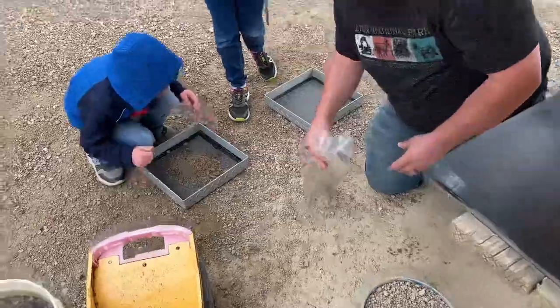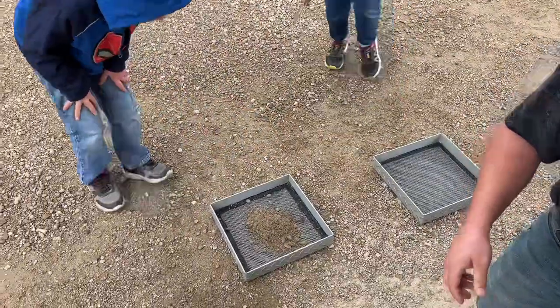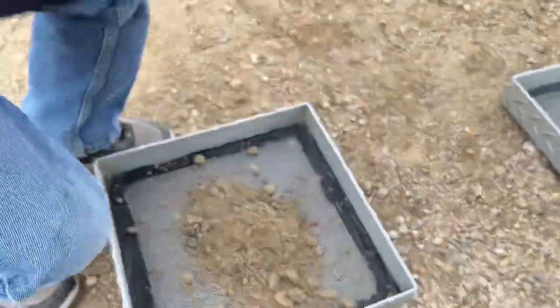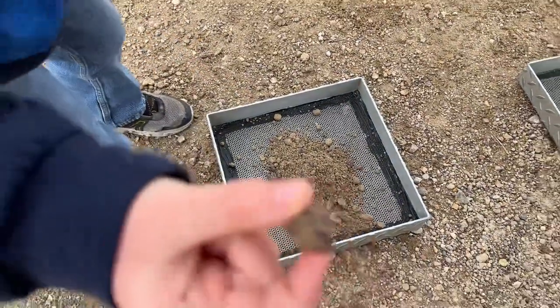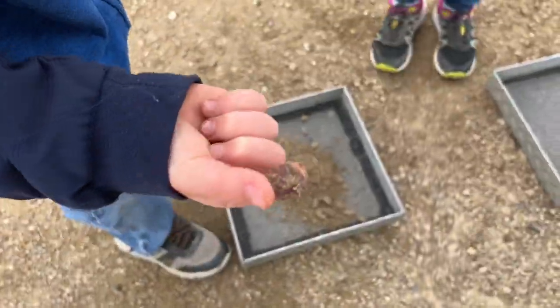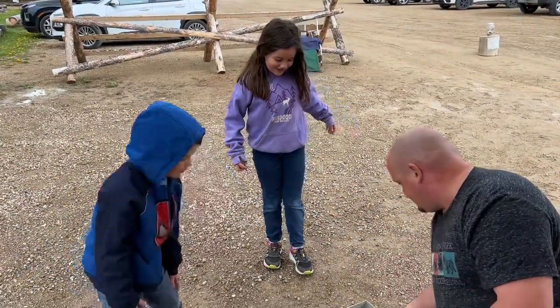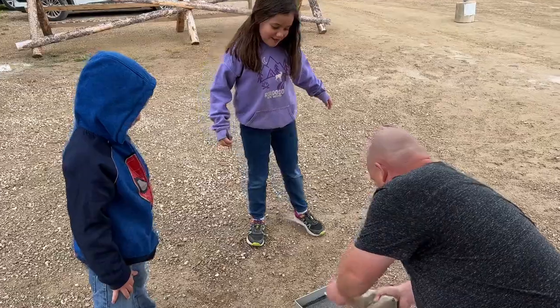Hang on, buddy. Leave it there. Look how many are already in there. Oh my gosh, what do you think, buddy? I think I found a sapphire. I don't know what it is. The craziest thing you've done. I don't think that's true.